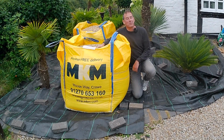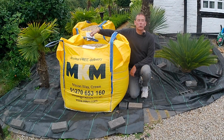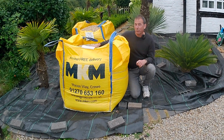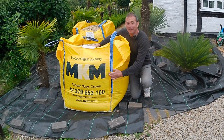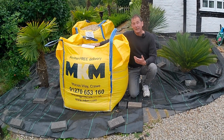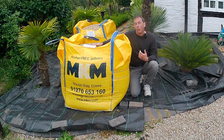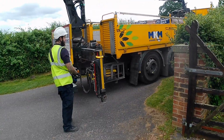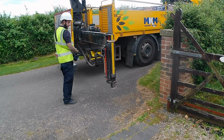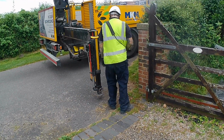Hello, welcome back to Mark's House and Garden UK, where you can see that 2 tons of golden gravel have just been very skillfully delivered by MKM in Crewe. So let me talk to you about my experience of dealing with MKM whilst you watch some images of this gravel being very skillfully and very gently lowered into place.